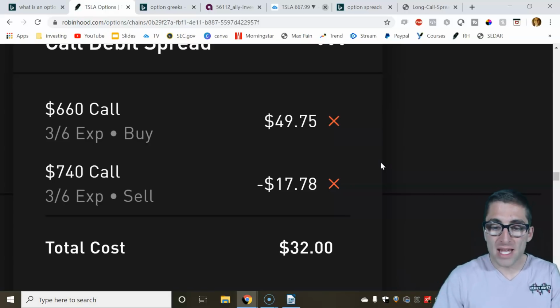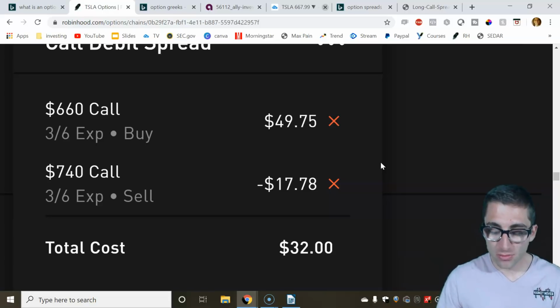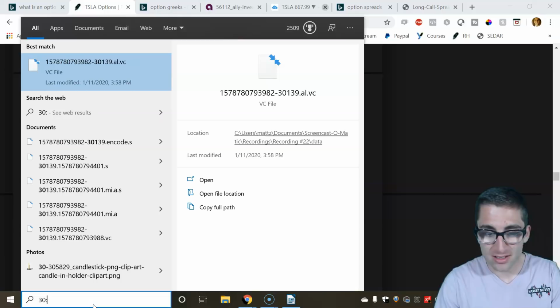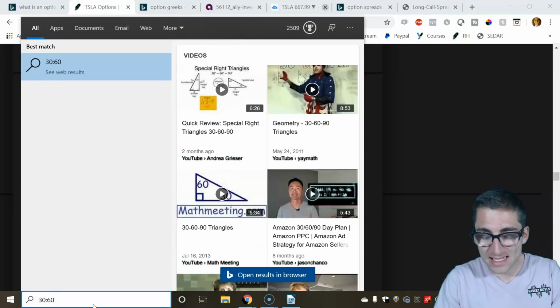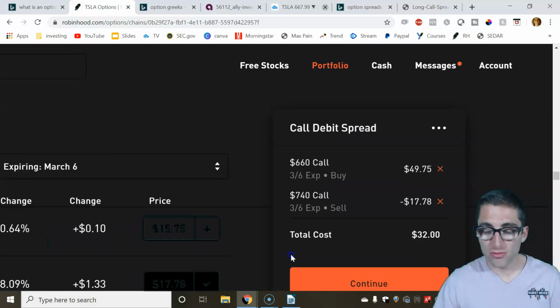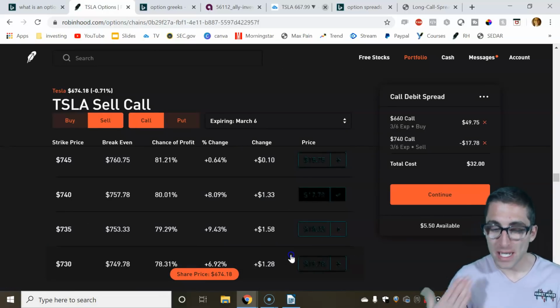Most people know the best risk to reward ratio is around 1 to 3. This is a risk to reward of 1 to 2. We're not trying to lose, but it could happen, $30, and we're trying to make 60. So 30, 60, 1 to 2. You divide those numbers, that's a risk to reward of 1 to 2. That's not too bad. So that's a scenario called a call debit spread.